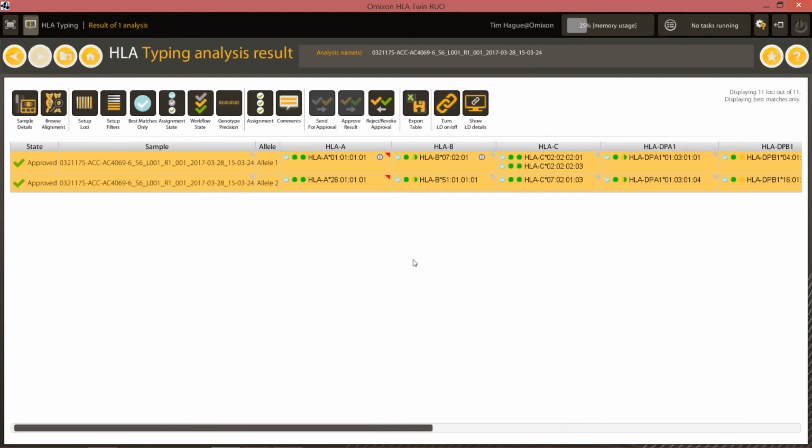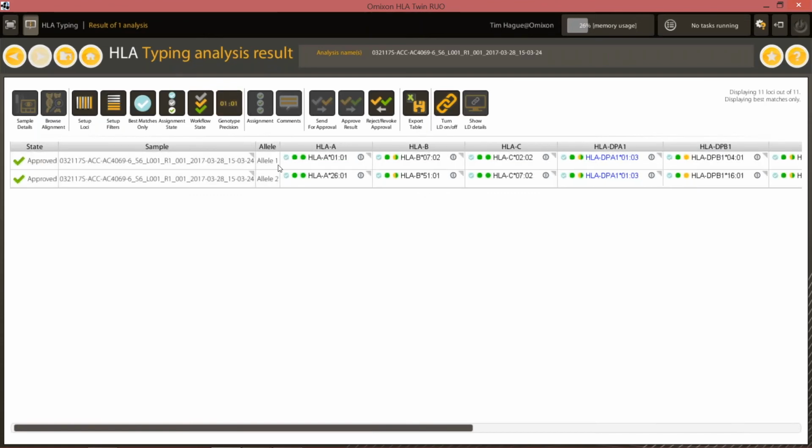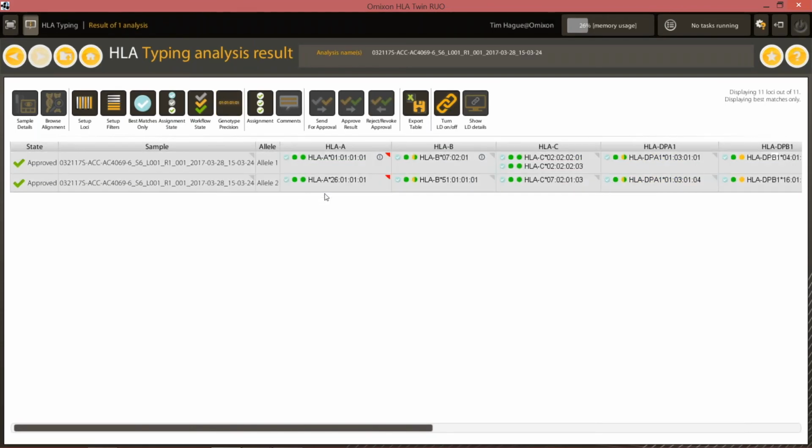The last remaining feature on this screen that I just want to highlight is that we have a genotype precision reduction button over here. So if you prefer to see third field results rather than fourth field results, if you'd like to resolve this fourth field ambiguity over here, then you can click on this button and this will all happen automatically. We can also go down to second field results as well. So some labs prefer to run in this mode rather than seeing the full fourth field results that you see here.